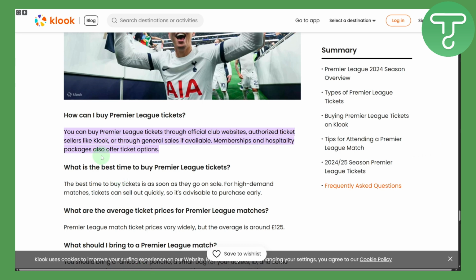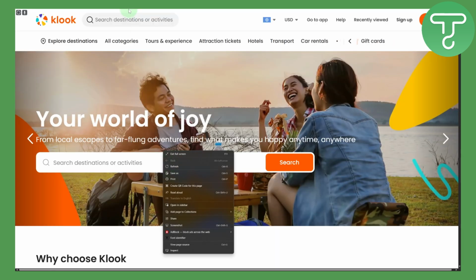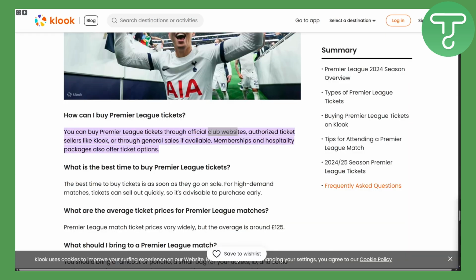You can head over to the official Premier League ticket site, the official club websites, authorized ticket sellers, and there are basically much more, or go through general sales if available. Memberships and hospitality packages also offer ticket options, so go for that as well. Now you can head over to official sites. You do not want to get scammed or run into these types of issues, so it is actually quite simple to get yourself tickets.